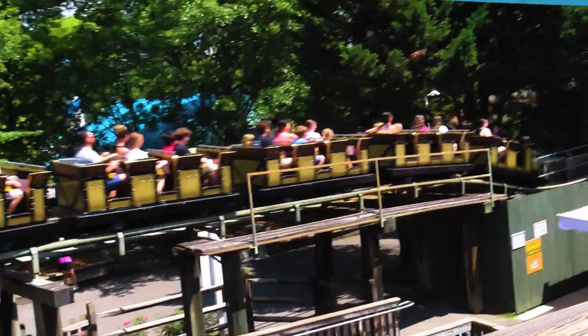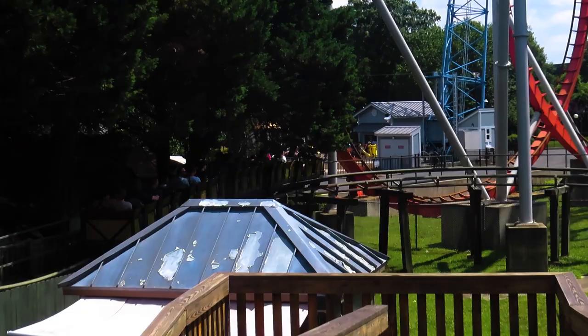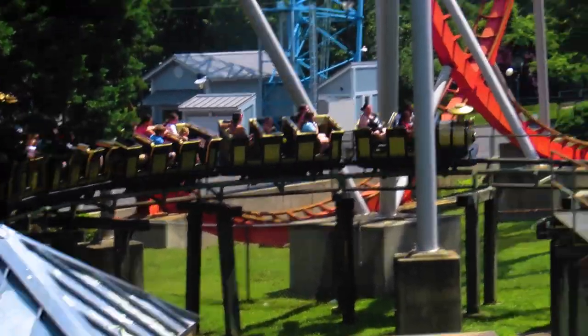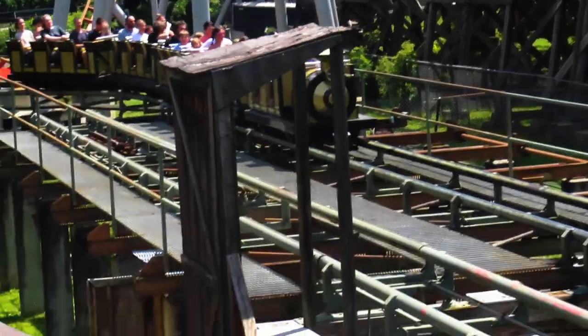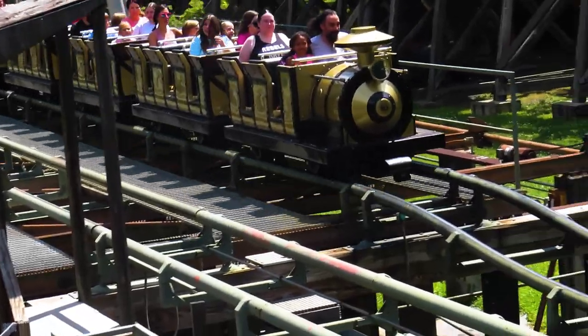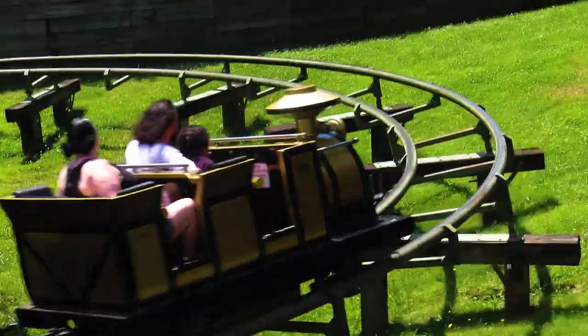Next riders, the red train is now approaching the station, please secure your articles, hats and sunglasses, so you can approach the station.